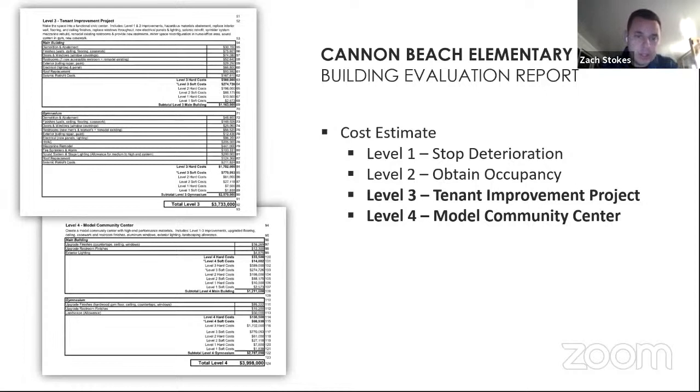Similarly, we've got an extra $250,000, $300,000 between a tenant improvement project, which is going to get you a nice facility, and the level 4, which is a model community center. Model community center can mean a lot of things to a lot of people. We threw in some nice upgrades that we thought would be valuable. But say increasing the sound system in the gymnasium, you can spend $200,000, $300,000, $400,000, $500,000 to make a really, really nice sound system if you want. We tried to have a balance of, okay, this would take it to the next level, but this isn't a theater concert hall.